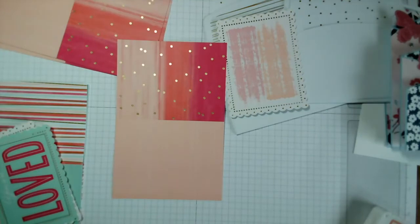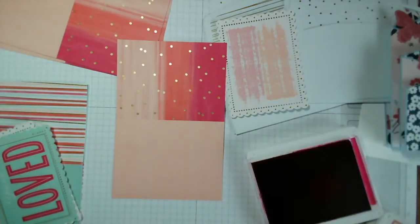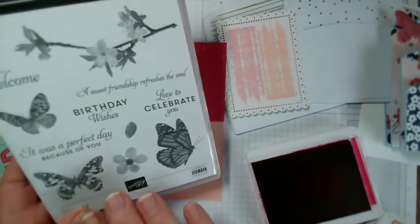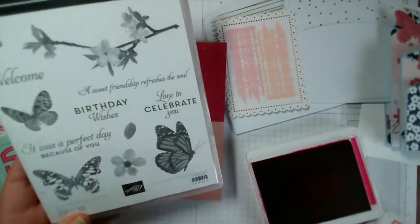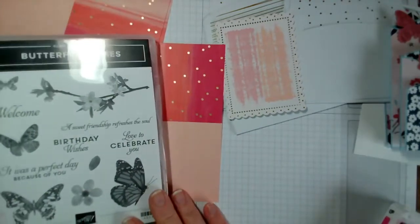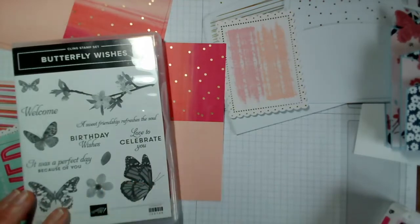So what I'm going to do, and the stamps that I'm using, we have a couple. We have Butterfly Gala and Butterfly Wishes. This one is my favourite because of the detail of this stamp, and it has the little one to match. So what I want to show you first of all is a really easy way of stamping these and cutting them out in one go, all nicely aligned.